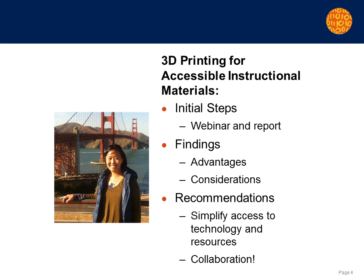So if you're interested, you can check out the Diagram Center website where you can read the full report on the research that was carried out. And there's also a link to a webinar that we gave specifically on 3D printing for accessible instructional materials. So from this research, we were able to identify a few advantages of this technology.